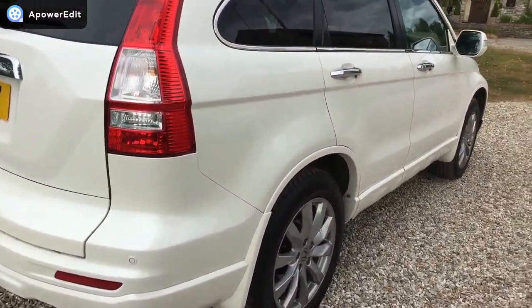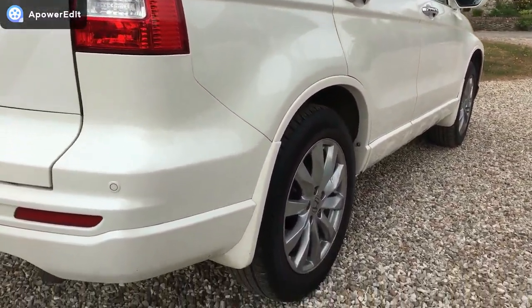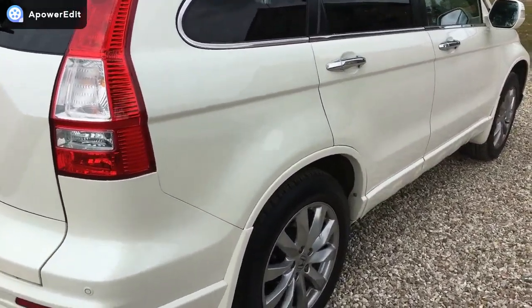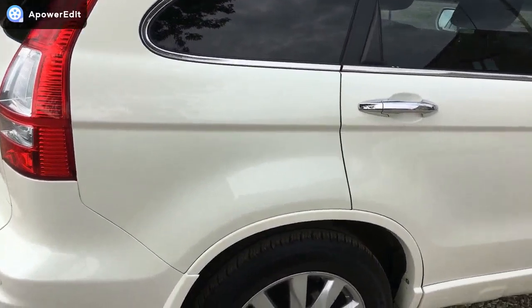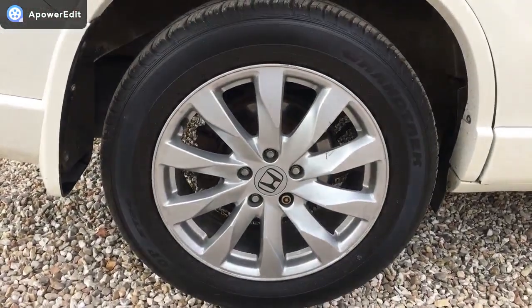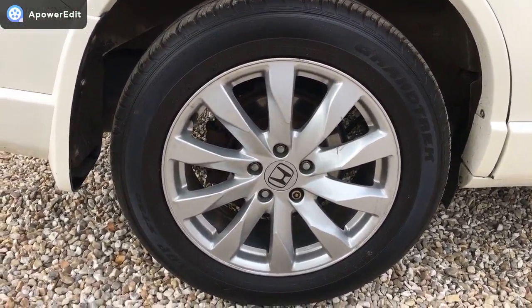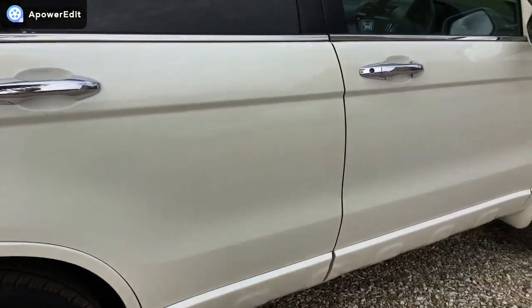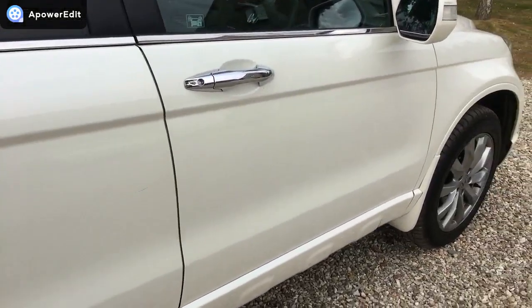And then off the side of the car, as with the near side, wonderfully clean in the panel work. Rear alloy on the side, very, very good. Just the odd mark on one of the spokes I can see there, but nothing that truly detracts from the car in any way.